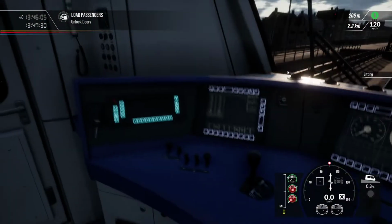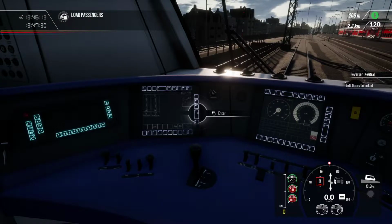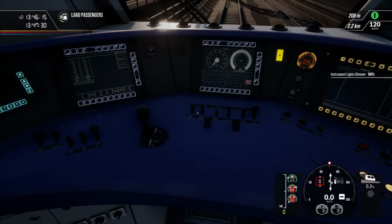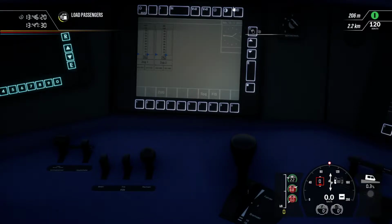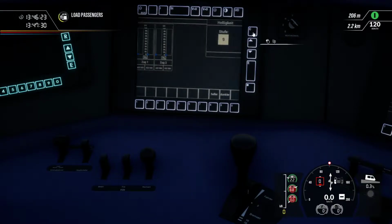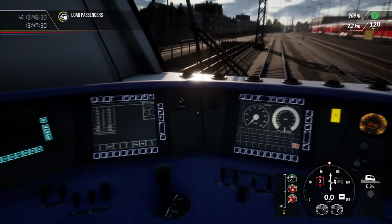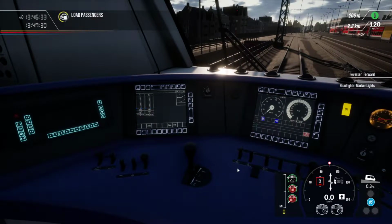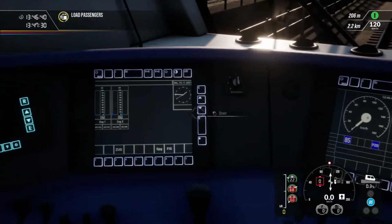Let's get the key in. Key in, the doors are on this side. Get the instrument lights going. Let's close the breaker again just because of a bug. I want to get the screen brightness up on both important screens. I'm going to go into forward, lights. And we're ready to go, I think.